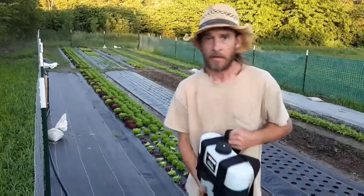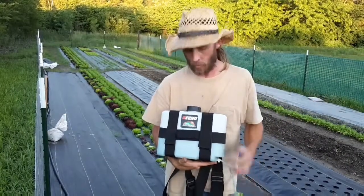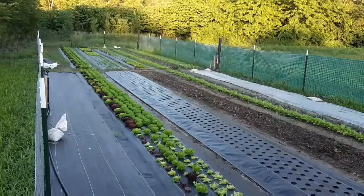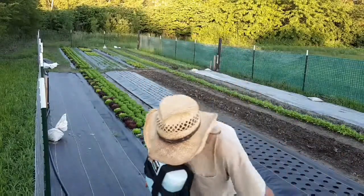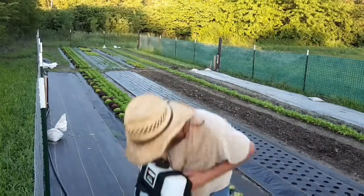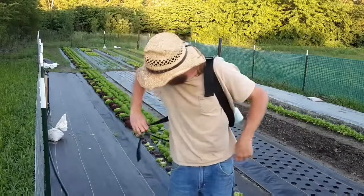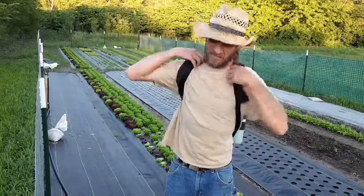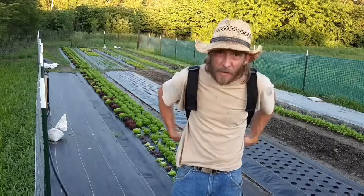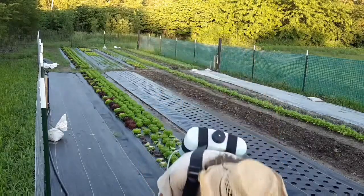Okay, getting ready to spray for aphids. Got the Echo portable tank attachment for my Echo ES2500 blower. Got insecticidal soap and BT in there. I'm gonna go through and spray for all the aphids and all the worms I've got going on right now.